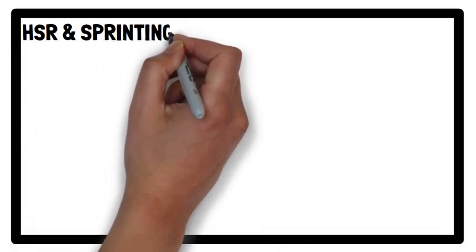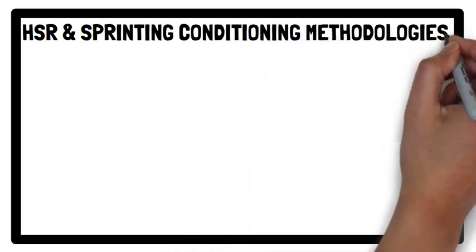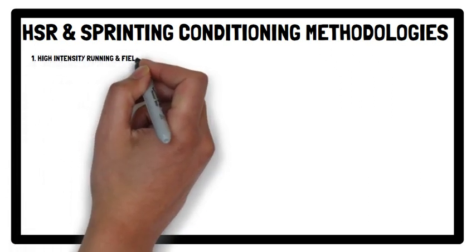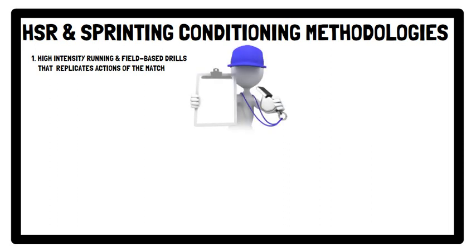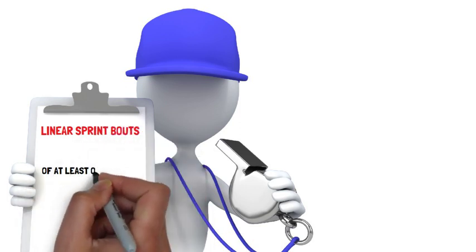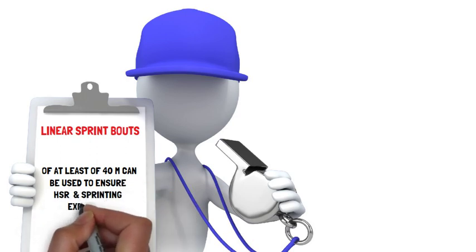Starting off with high-speed running and sprinting conditioning methodologies in soccer. Common methods that aim to develop or maintain the ability to intermittently perform high-intensity efforts as frequently as required include high-intensity running and field-based drills that replicate actions of the match play. These training approaches and all-out sprinting or repeated sprinting formats, which comprise linear sprint bouts of at least 40 metres, can be confidently used to ensure high-speed running and sprinting exposure.